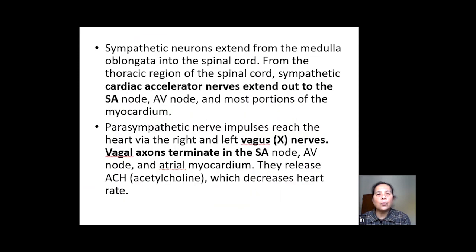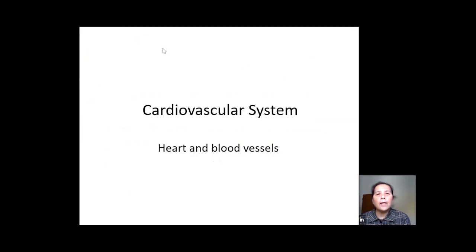Thus we use two weeks to finish the cardiovascular system and its functions. So the main functions of the cardiovascular system are to transport blood and transport nutrition, oxygen, carbon dioxide, and maintain the internal environment.